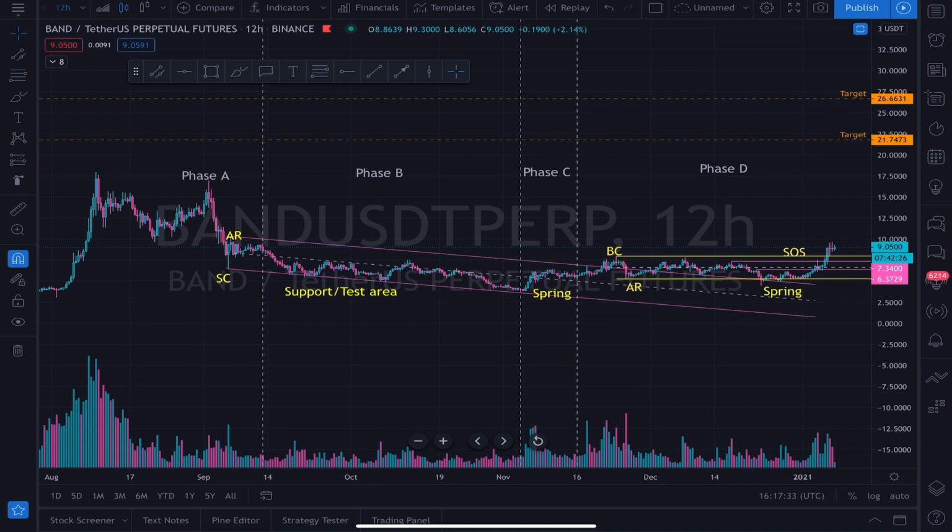Band looks solid. You know, I made earlier videos on this channel where I was bearish on Band, and that's because we were in a downtrend, and it wasn't until we made it to here that I flipped bullish. This was the first higher high right here, and then we started making higher lows. The trend is your friend until it ends. When it's a downtrend, don't buy. When it's an uptrend, look for entries.